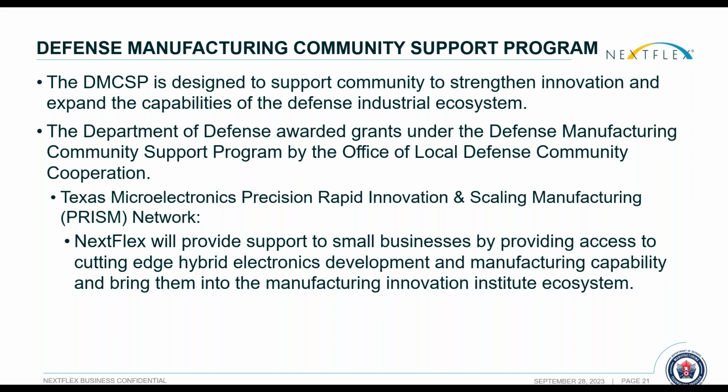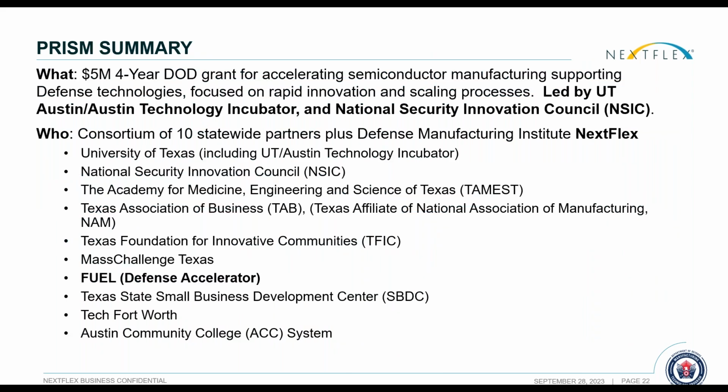And I want to draw your attention to some key words there, where there's a focus on the local defense community. And if you remember a while back, I had a little bit of commentary about the Asian-based supply chain. Well, the Defense Manufacturing Community Support Program kind of supports that initiative of establishing localized manufacturing capability and supply chains. Next page, please.